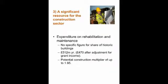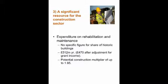And thirdly, the historic environment makes a very significant contribution to the construction sector, primarily through expenditure on rehabilitation and maintenance of buildings. In this case, there are no published figures to demonstrate the share that's due to historic buildings. But on the basis of similar estimates for studies that have been compiled for Scotland and Wales, RSM have estimated that the benefits are around £512 million per year, or £470 million per year if you adjust for the double counting due to the grants to that sector.